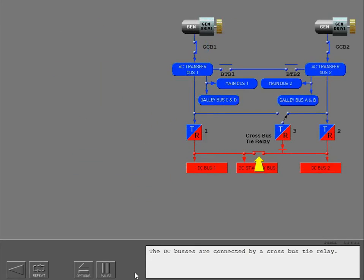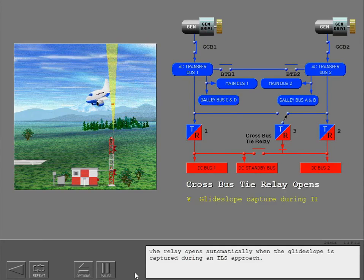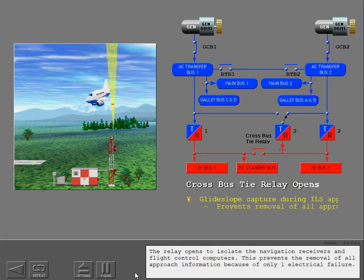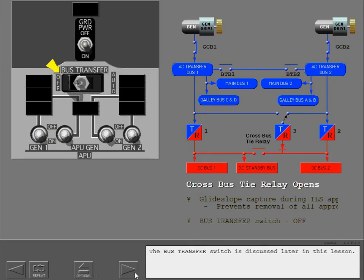The DC buses are connected by a cross-bus tie relay. The relay opens automatically when the glide slope is captured during an ILS approach. The relay opens to isolate the navigation receivers and flight control computers. This prevents the removal of all approach information because of only one electrical failure. The relay also opens when the bus transfer switch is moved to off. The bus transfer switch is discussed later in this lesson.